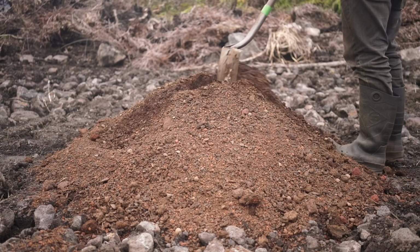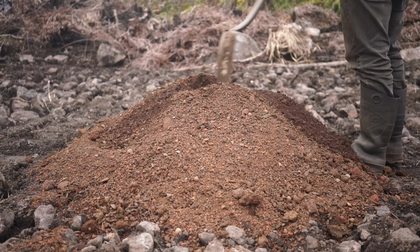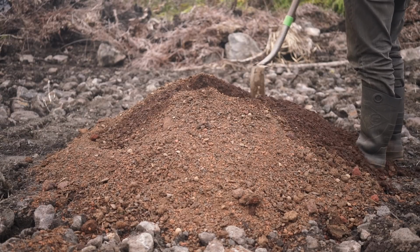I didn't even dig a hole here, actually. We got it ripped about 2 feet. I've put another about 1.5 feet of soil in a mound, and that's what I planted in. So none of these trees actually went into the ground. They're all above ground, and then there's soil that we've added.